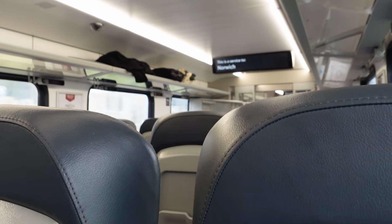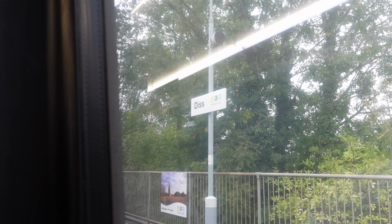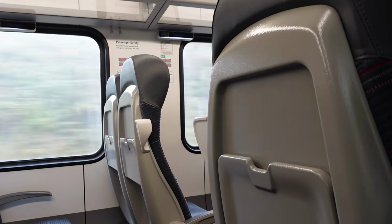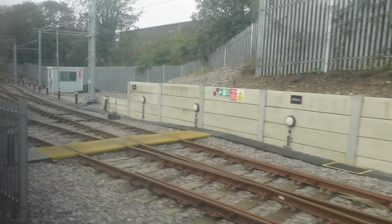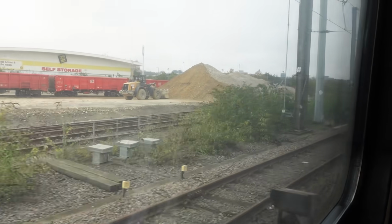Alright, well, we are on this service all the way to Norwich. So, about half an hour, I think. Oh wow, look at this. Sorry. We're getting quite close to Norwich now. That was quite quick, I like that. It's just clocked to me now, these seats are very similar to the TFW 197s.